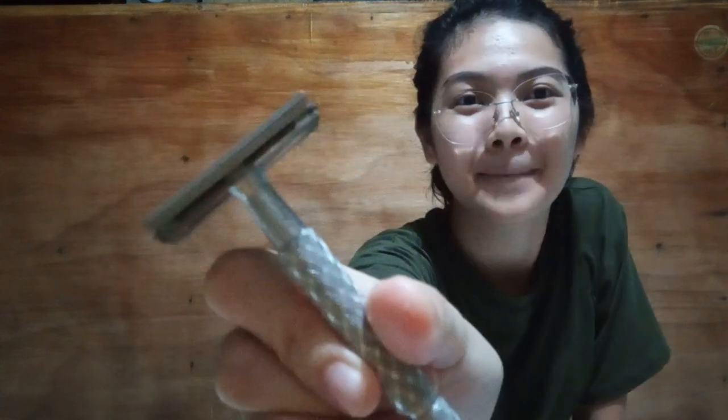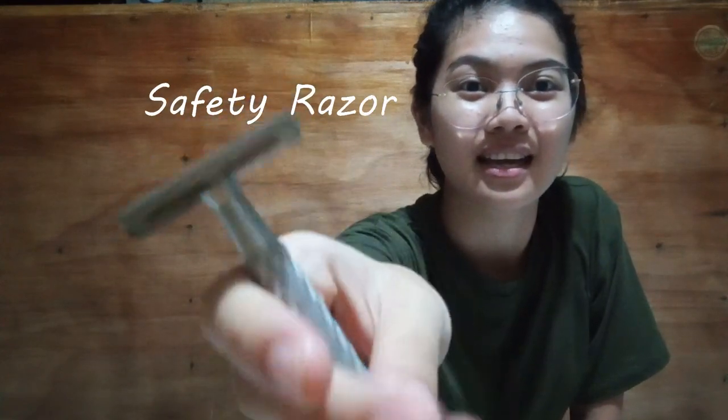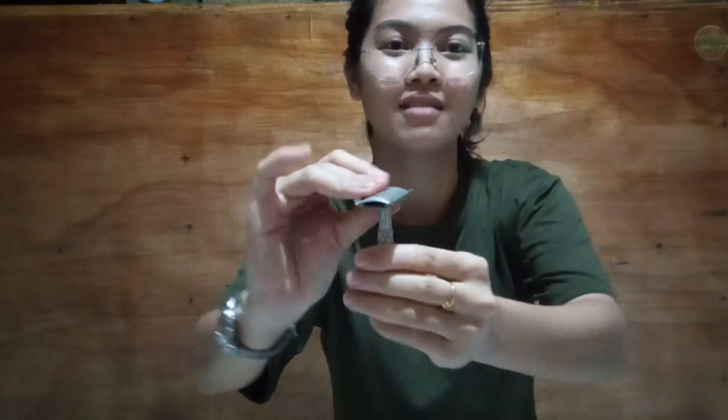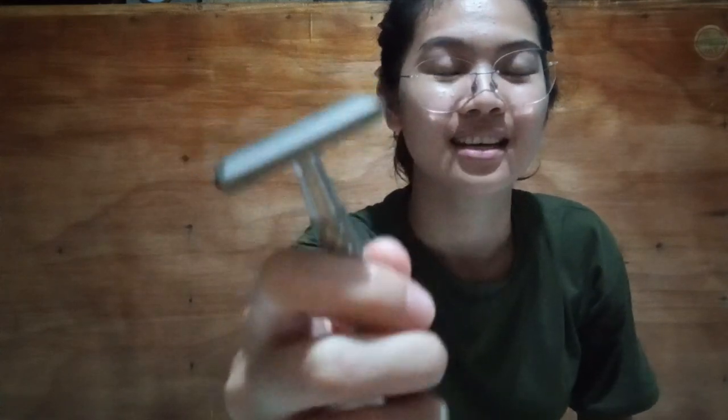Next item that I have is for unwanted hair on our body. We know that girls nga, oops, oops, oops. So we need our razor. And I have this metal razor, or sometimes they call it safety razor. You can touch it. That's safe. There's no blade. Dili ka mo bleed because of the protection that it provides. Wow. So, bisag asa ni mo ni siya, butang, mahilaman ba ni mo, dili ka masamad.